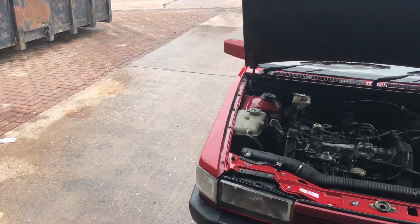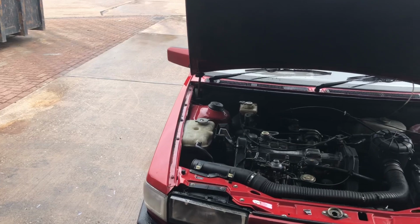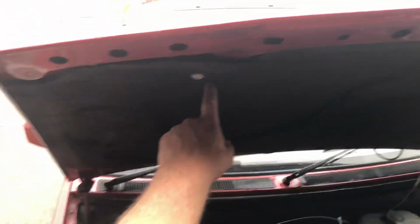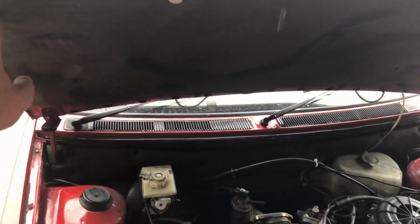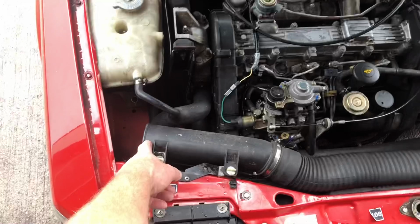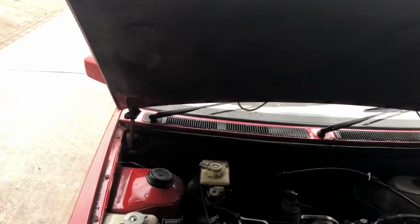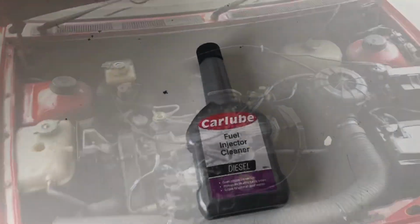Alright, so this is just a little retrospective part. Originally I thought the fault was the sound deadening. You can see that new clip there. This was missing, and this part fell down and I thought it was blocking the air intake. So I put a new clip on and glued all this up, and I thought I'd sorted it.